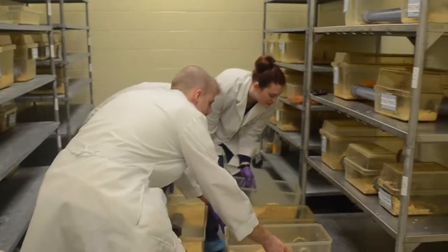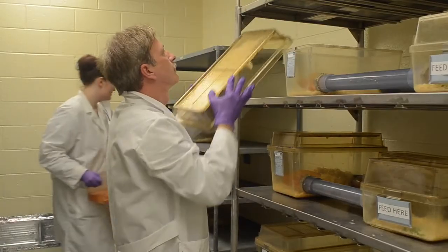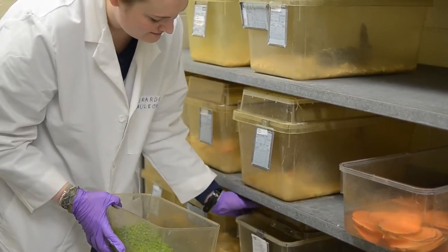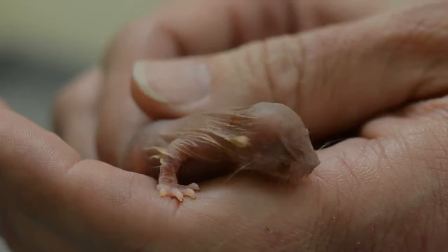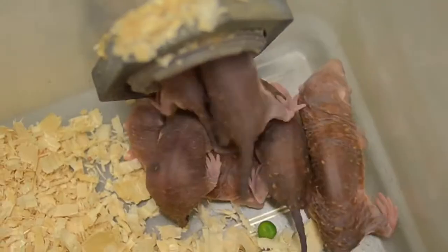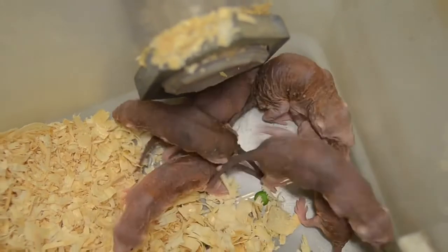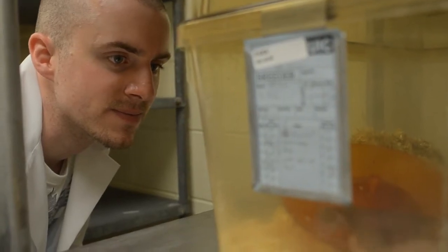The research that we do here at the University of Illinois at Chicago is focused on how they've adapted to these low oxygen, high carbon dioxide environments that they live in. Their brain is very protective against low oxygen. It's taken tens of millions of years to make that adaptation so they can survive under low oxygen conditions. How can we apply that to ourselves?